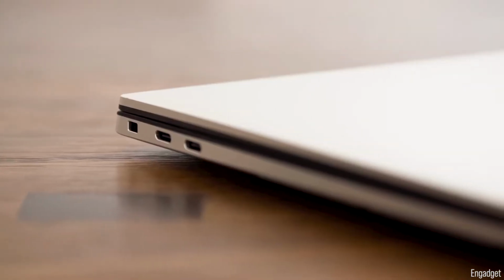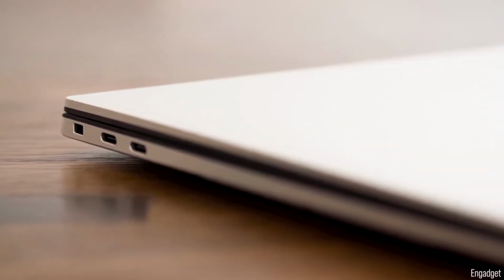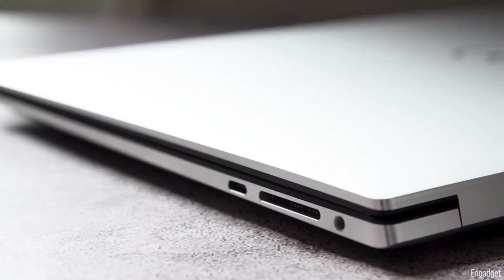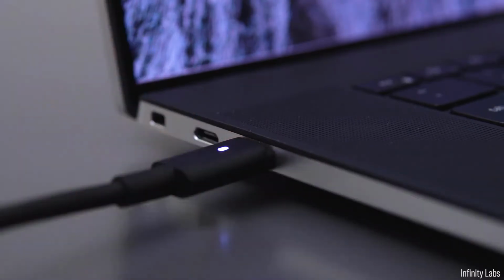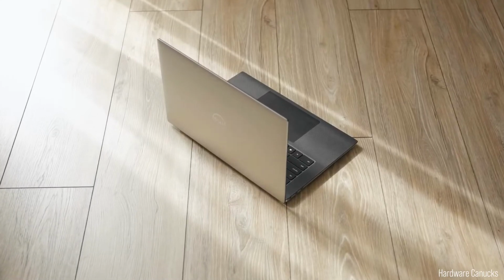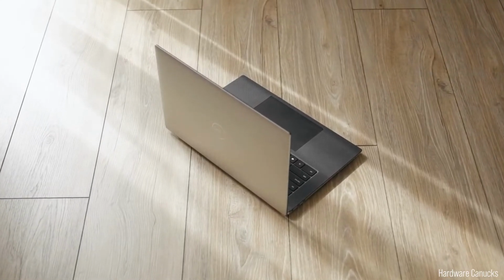The XPS 15 also includes 3 USB-C ports, an SD card reader, and a headphone jack. Additionally, all USB-C transfer speeds are fast with Thunderbolt 3 support, and networking is up to date with Bluetooth 5 and Killer Wi-Fi 6.